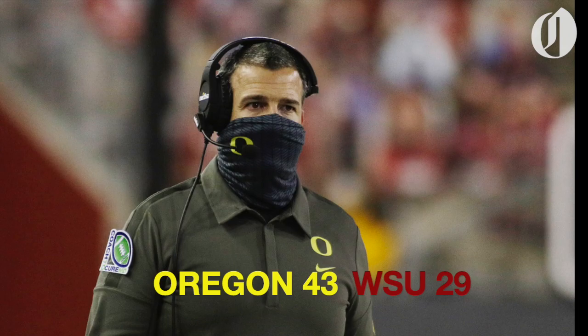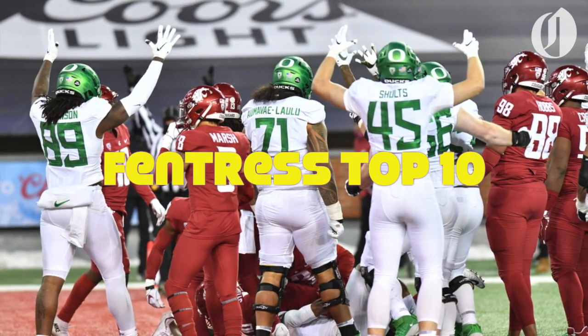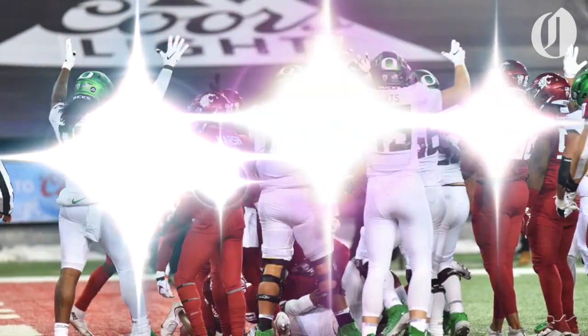The Oregon Ducks made a lot of big plays during their 43-29 win at Washington State. Here are the top 10 moments, details, and performances that impressed me the most.